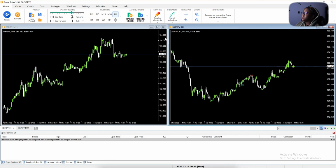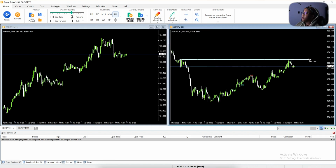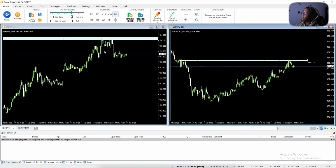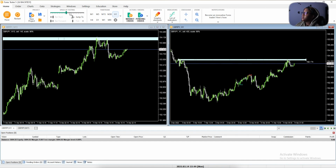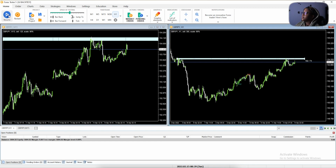But as you can see, when I zoomed out on the H1, there is this area here that price is at. So I'm very curious to see what happens. This is around 9 p.m. on Monday. So let's see what happens as price moves. If it respects it, I would be looking to short. So we'll see what happens.